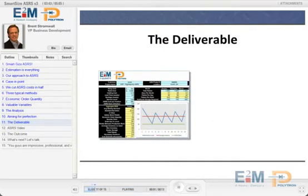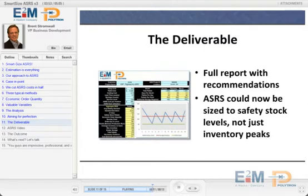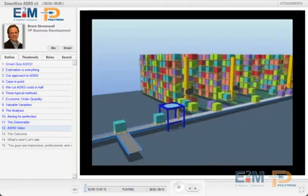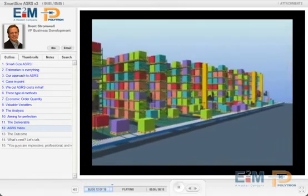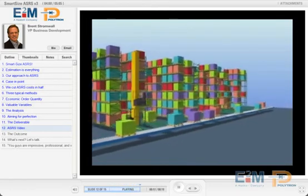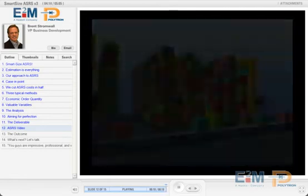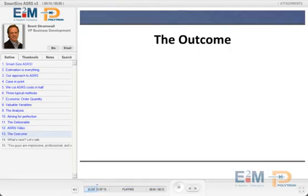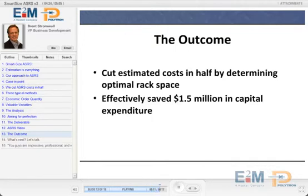Within a matter of days, we delivered a clear, easy-to-understand report along with our recommendations. The client's ASRS investment is now sized to accurate safety stock levels, not just inventory peaks. Finally, we can use computer models to test and validate your design. This is one of our unique strengths at E2M Polytron. We set up a computer model of your warehouse or ASRS. Then we can use time-based dynamics to help you test and validate your design using different scenarios. By determining the optimal number of cranes and amount of rack space required, we halved the estimated costs of the ASRS, effectively saving our client $1.5 million.